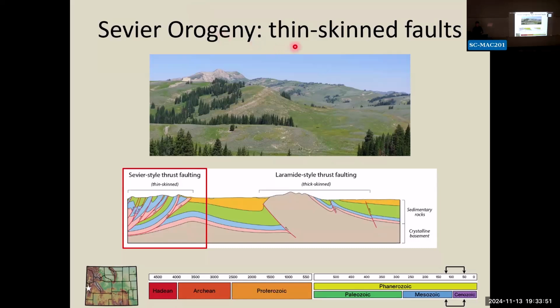And the Sevier orogeny is characterized by thin-skinned deformation or thin-skinned faulting. And what this means is that the faults that uplifted these mountains were restricted only to the relatively thin sedimentary cover that overlaid the crystalline basement rock.